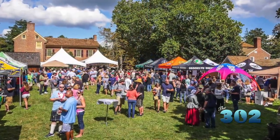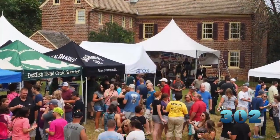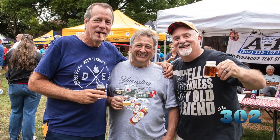So there's also a beer festival in the fall, is that right? Yes, that's correct. That's in Historic Odessa. That's almost like a smaller scale version of Historic Newcastle. And you can't go wrong. It's beer, bands, and food. And you can't go wrong with Historic Odessa because you have the Corbett Sharp House.